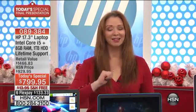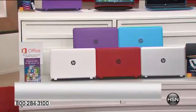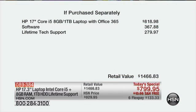Here's that if purchased separately, and then I'm going to have my producer Rick take me on a tour of what's left in each individual color. But here you see, not only are you getting almost, well, if you do the math, you are getting extras and bonuses and software that pay for your purchase. It is over $600 worth of freebies. It's interesting because we say that lifetime of tech support is about $300.